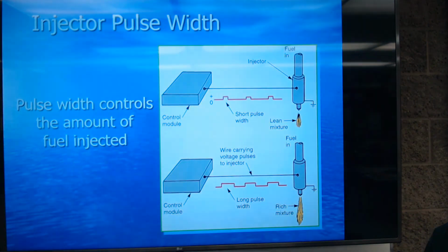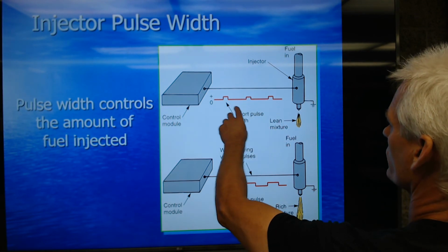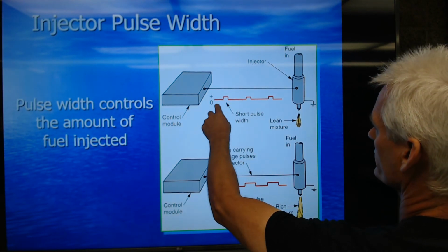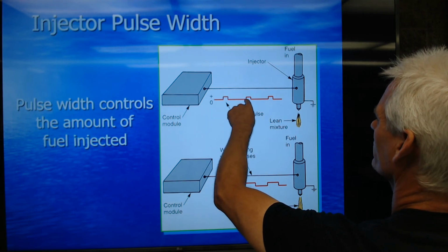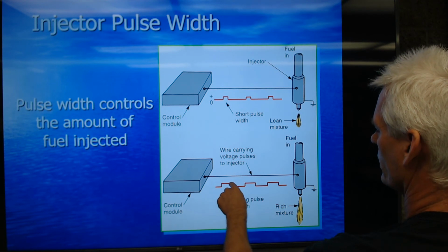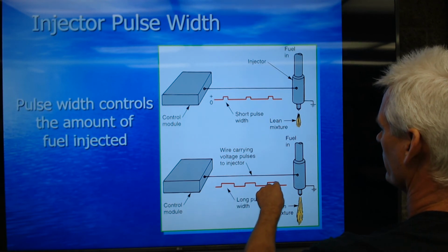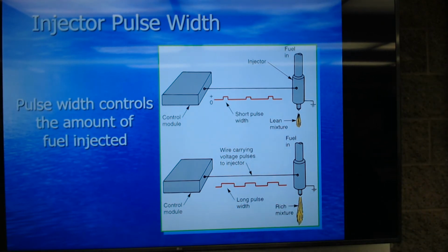Okay. Get that back up there. So it's just showing, these little red lines are showing the on, off, actually in this case it'd be on, off, on, off, on, off. And here it's on, off, on, off, on, off. And the width of the on and off is changing the time, okay?